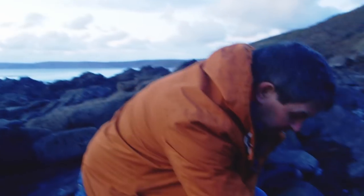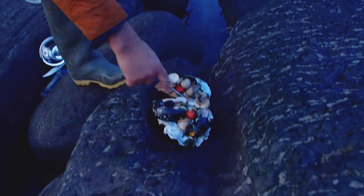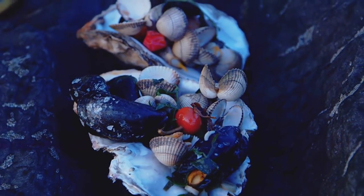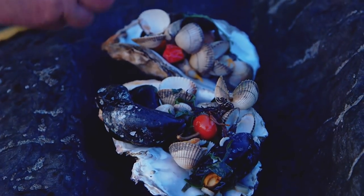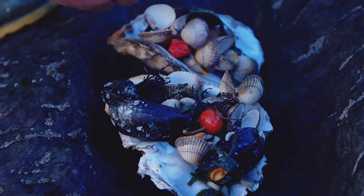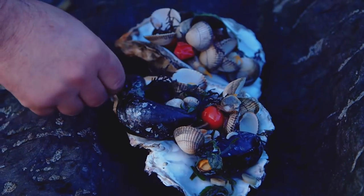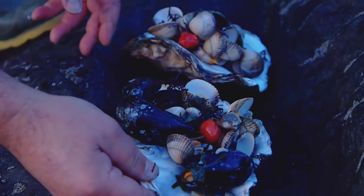So there we go. In our oyster shells, we've got cockles, mussels, we've got steamed Alexanders with rock samphire. And as we said earlier, got my favourite seaweed. We put the bits of pepper dulse on it, which is absolutely delicious. Yeah, and there's plenty left in the bowl as well, and cooking away. So let's have a go.